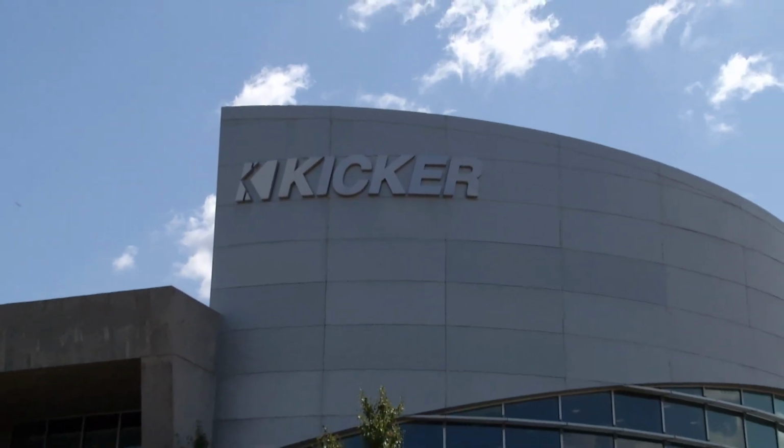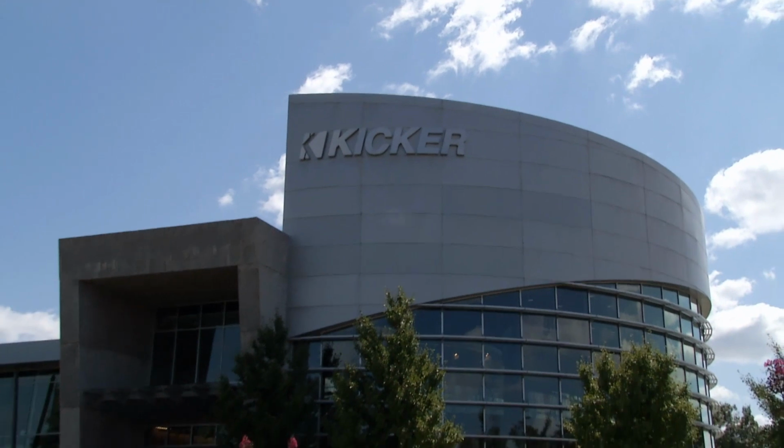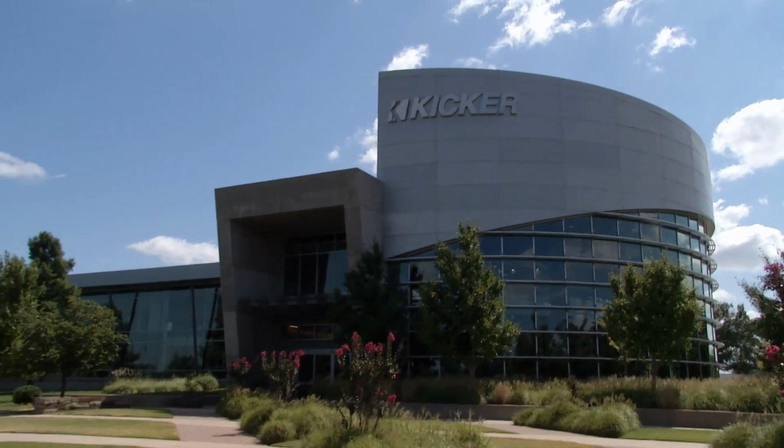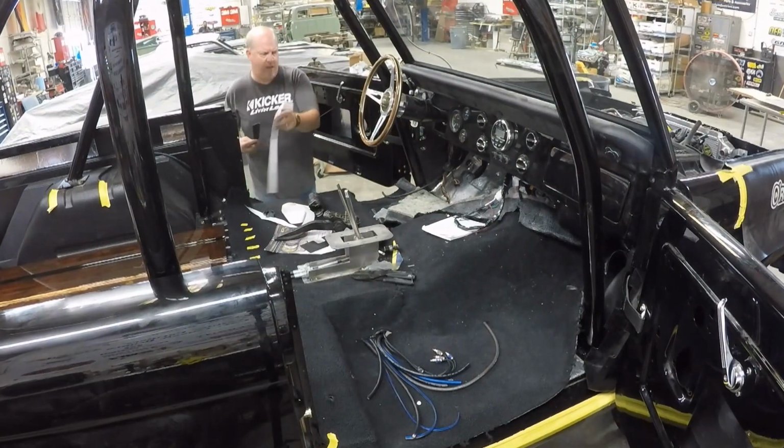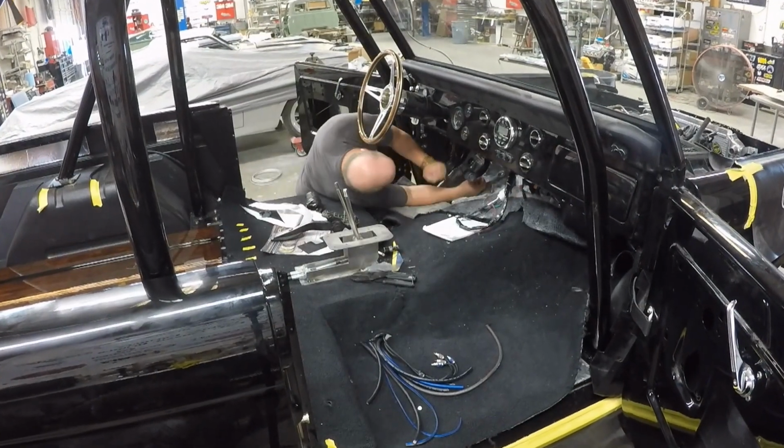A lot of times we say, Tulsa made, Tulsa proud, but we're also very proud to be from Oklahoma. And one of the partners on this build is a place called Kicker Audio, and they're right down the street in Stillwater, Oklahoma. And they're really great speaker people, award-winning speaker designs. And so they're gonna come in and do the amps and the subs and the speakers. And a lot of our builds don't have fancy sound systems, but this particular customer wanted one.